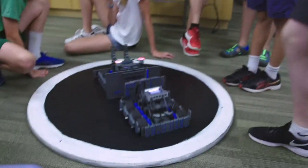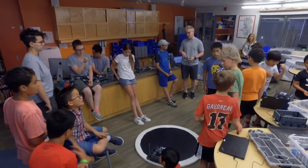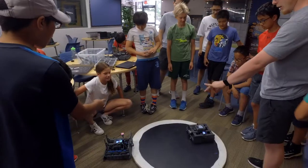The maximum ratio of instructors to campers at the Innovation and Technology Camp is 1-4, and that allows the students to create bonds with each other as well as form connections with the instructors throughout the week.